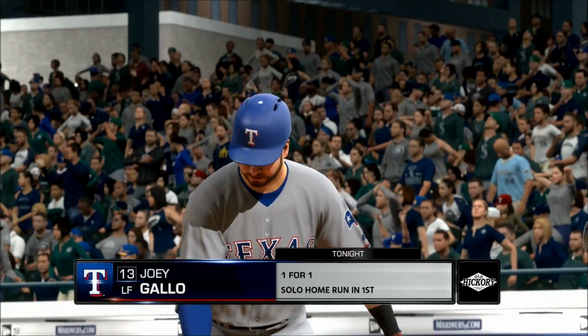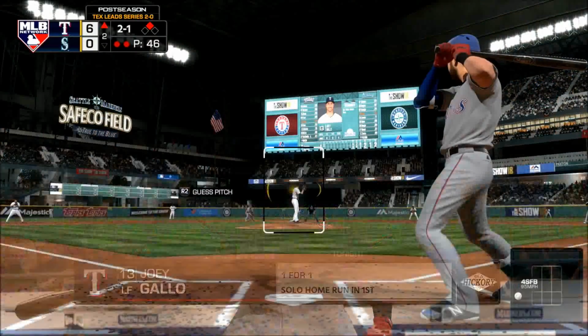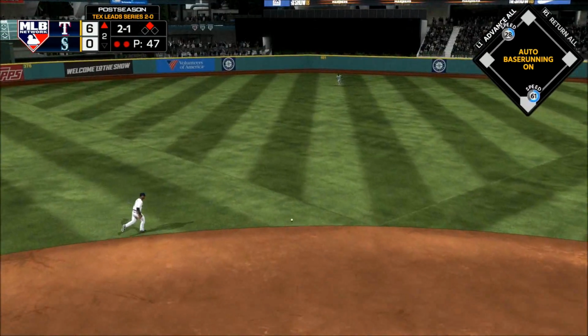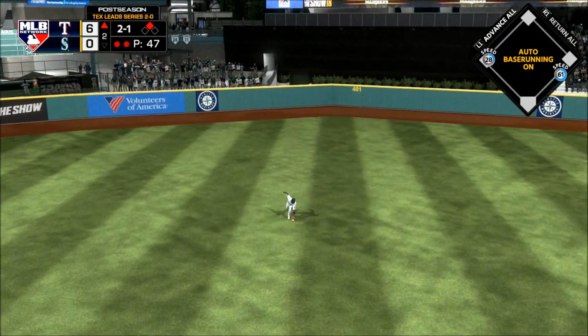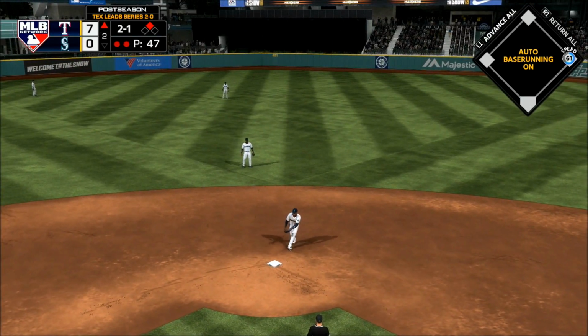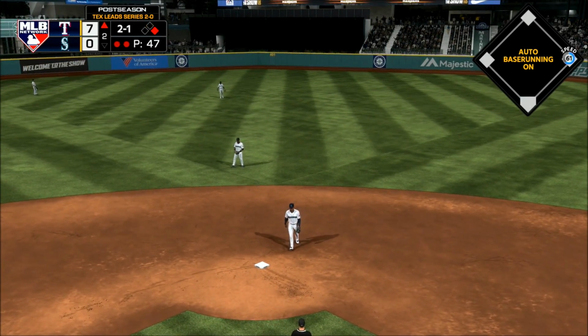Well, we've already had some hard-hit balls in the first 2 innings here. Back up the middle. And that's through into center field. Base hit. They're going to extend their lead as the runner scores from second.